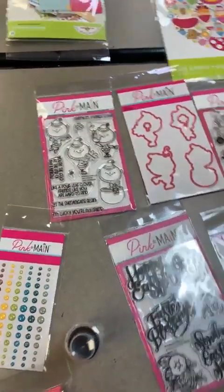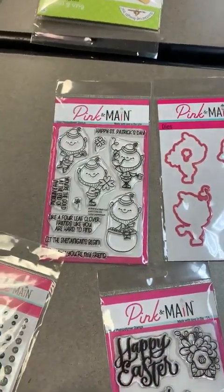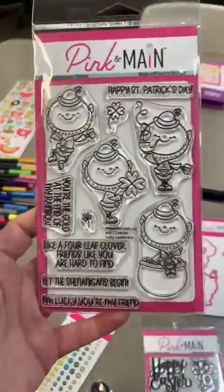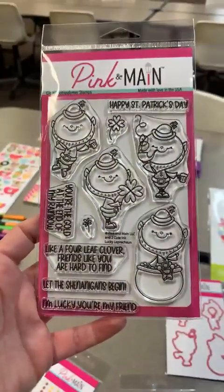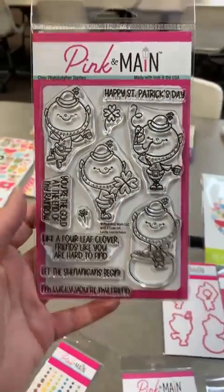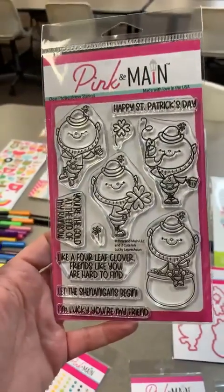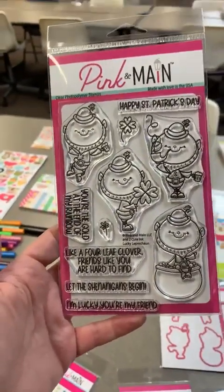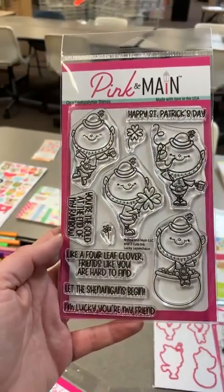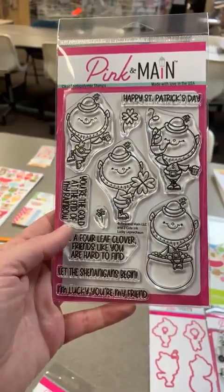All right, this little guy here, this is not a new one. This was one, I think, from last year, but it was still so stinking cute. So I got him in. This one is called Lucky Leprechaun. So you've got 4 different leprechauns on here, and then you've got a ton of different verbiage. So you've got Happy St. Patrick's Day, you're the gold at the end of my rainbow, like a 4-leaf clover, friends like you are hard to find, let the shenanigans begin, and I'm lucky you're my friend.